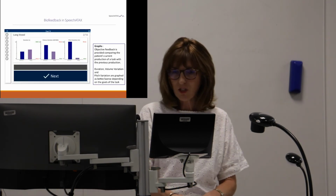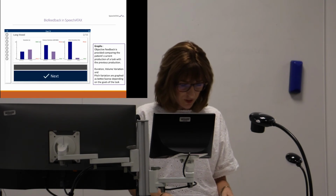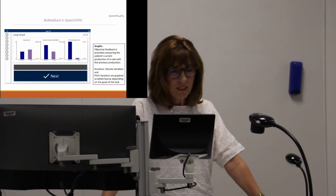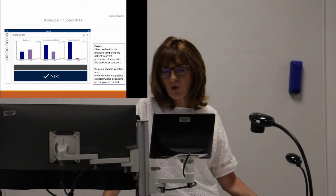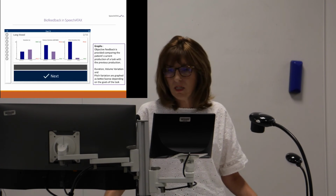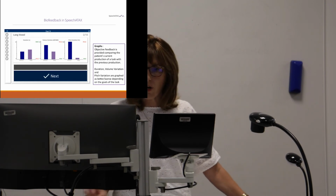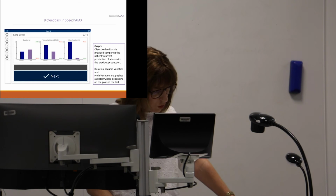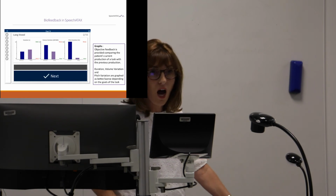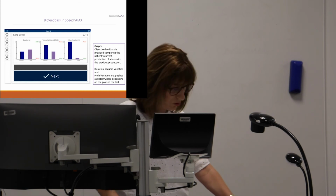Some more feedback that you get as you're going along are these graphs. So you're getting immediate and objective performance of how well you're doing. These graphs compare your current performance with a previous state's performance. So for example, if you look at the 3 graphs here, you've got one for duration, which obviously is important for when you're doing those long R's. You want to see how long you're able to do that for.